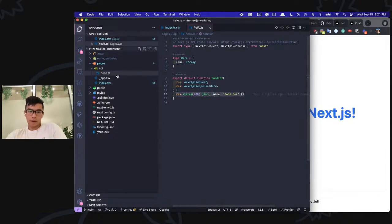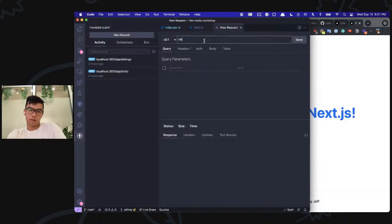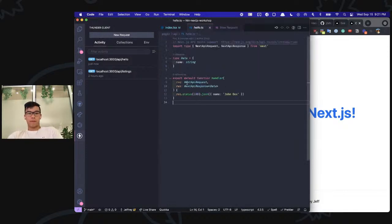So if I actually go to call this API, the route is going to be /API/hello. I'm going to try that out. I'm going to make a request to localhost 3000, and I'm going to go /API/hello. And this is basically making an API call to this endpoint. Click send, and you can see that the response is an object with the key name, and the value is John Doe.